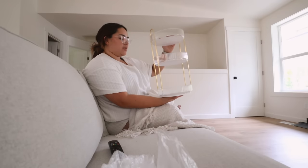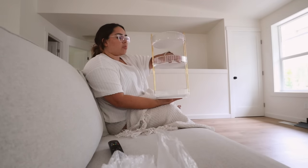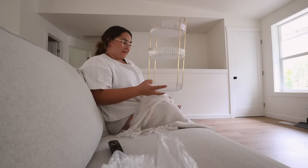This was super easy to put together and I thought maybe the three layers would be too much, but this might be really great storage. So let's go set it up in my bathroom.